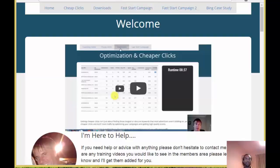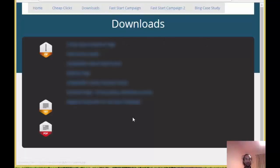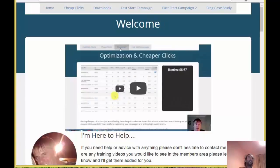The download section helps us because he gives us some of his material to use, which is quite awesome. So if you're following this course and if you're implementing everything, I think we can see results. I personally have got a lot from this course because I used it at just the right time. I was already making a Bing campaign, and I used this method, and that was quite a profitable campaign for me.